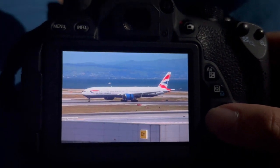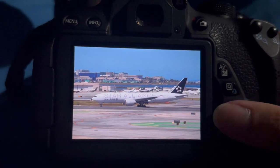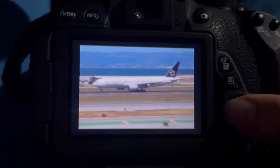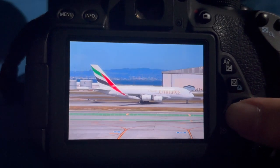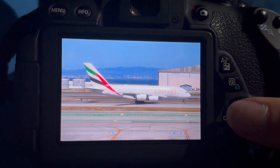Of course, it's around noon time, so heat haze was present. So I don't think many of these photos will be accepted to JP. That's unfortunate. Here's a Star Alliance 777 right there from United Airlines. Next up, we have the mighty Emirates Airbus A380 looking absolutely sharp. Good lighting, I must say. But here it is right there.